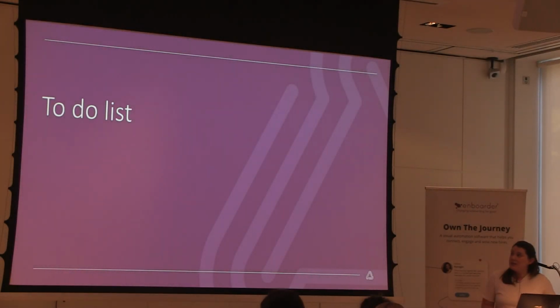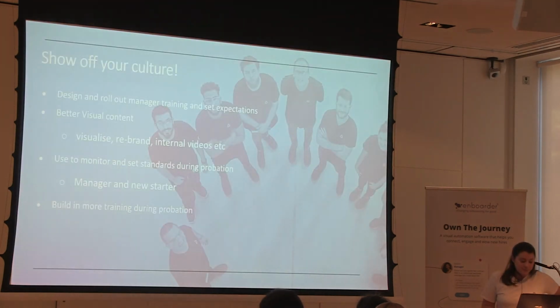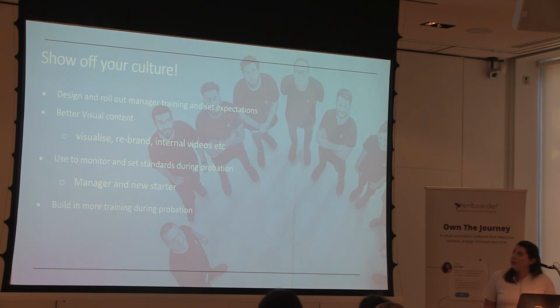So on my to-do list to make things better is to show off our culture more. We're about to go through a nice big rebrand. This is a picture from our factory with our team all doing a team briefing. They're not allowed white t-shirts because they get too grubby. We need better visual content. You'll see from the slides they're all very red and dull and boring. We are going to do a big rebrand, have these nice bold colours, more video content, more pictures of our people working in a manufacturing facility that is our world-class manufacturing facility.